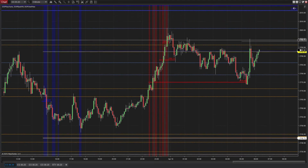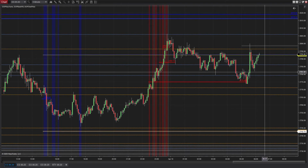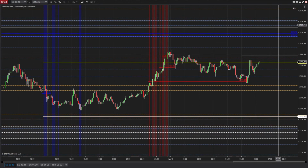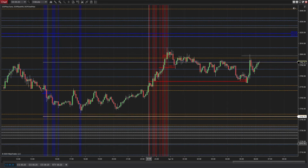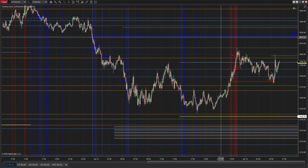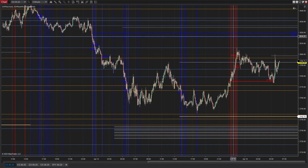What would be ideal, and we may not get it, is on the open to get a pullback to here and then a push, and this would be kind of a minimum target up here at 26. And we could see even quite a bit higher, but this is a pretty obvious area right here. That'd be pretty obvious if we could get up to there.